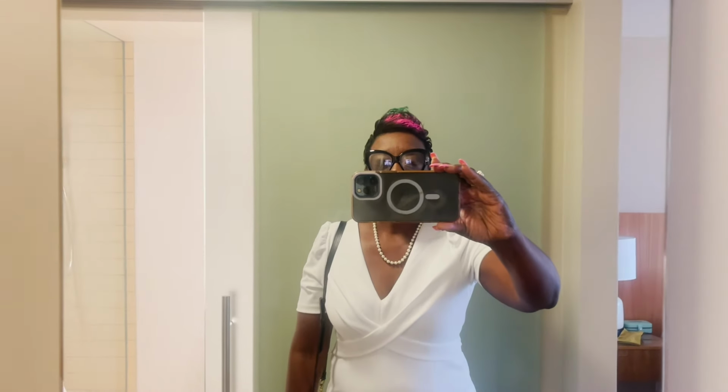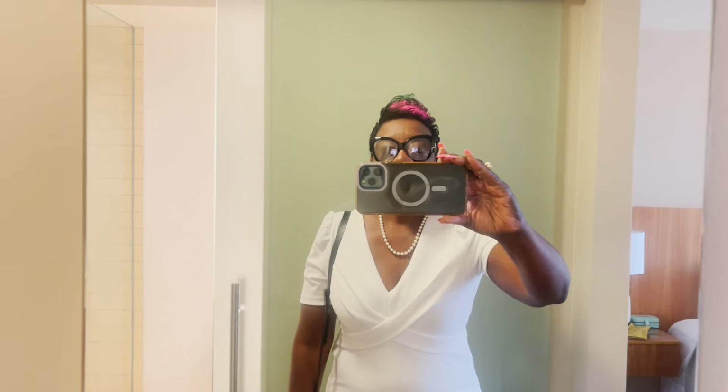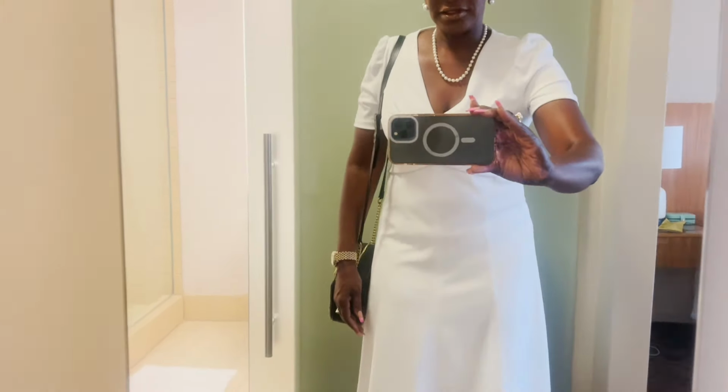Good morning. It is day two of the 71st Boule, and today is White Day. I am getting ready to go to an ecumenical service and an honorary member dedication. So the attire is white.